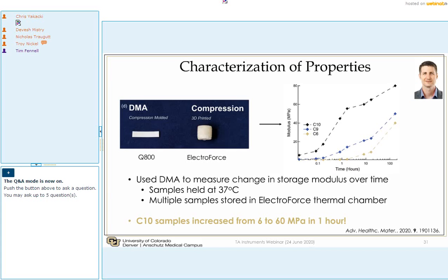So to do that, I think most grad students, if you tell them, hey, you're going to have to run a test on the Q800, put a sample in there, and come back 200 hours later, everyone else in your lab will be pretty upset with you for hogging the machine for that long, especially if you're running multiple samples over and over again. One of the benefits we have with the ElectroForce is we have a pretty large heat chamber.